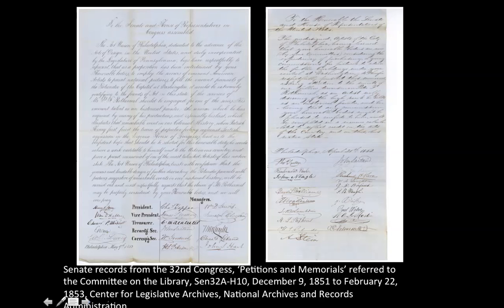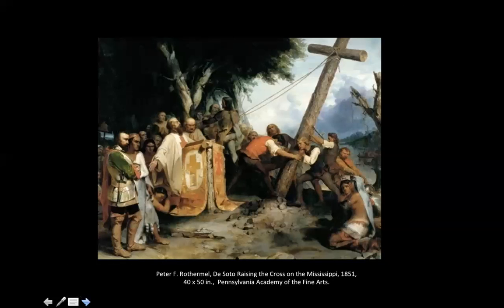Many people do not tend to think today of artists actively shaping our nation's history, except of course at PAFA, we always think about that. But that's exactly what Rothermel and his contemporaries, including Emanuel Leutze, John Gadsby Chapman, William Henry Powell, Robert Weir, and John Vanderlyn, were attempting to do in securing and executing paintings for the Rotunda from the 1830s to 50s.